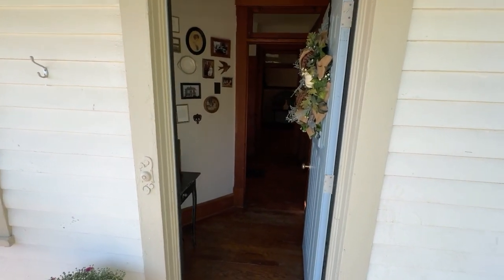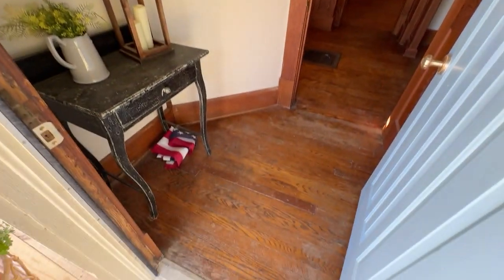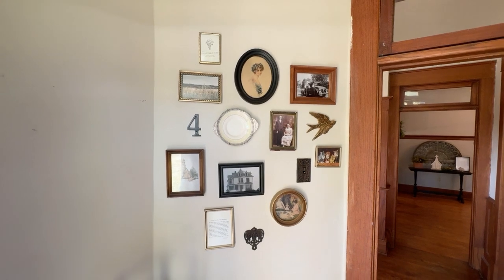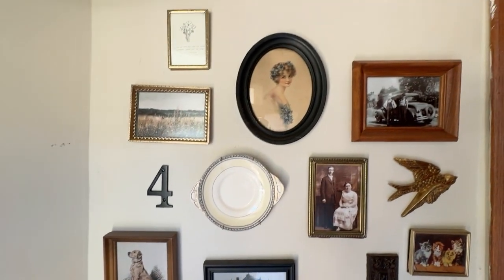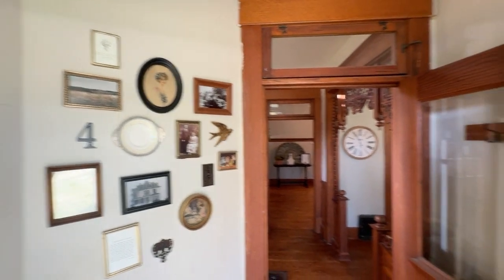So as we walk in here, this is the foyer. Got original hardwood floors. The homeowners here have a little tribute to the people that built the house, the Wellman family. You can see some old pictures of the house, some old pictures of the family. So very cool that they would honor those people.